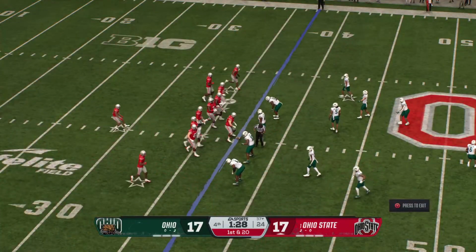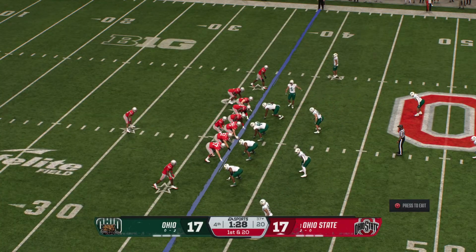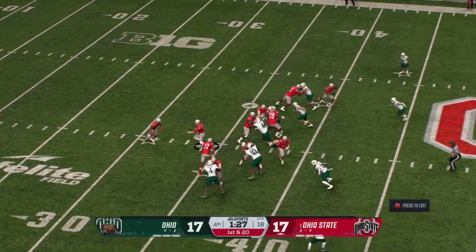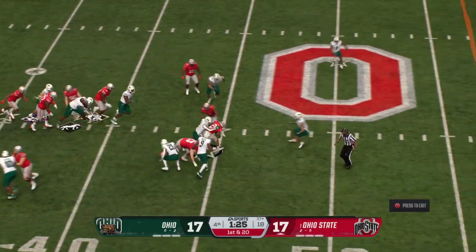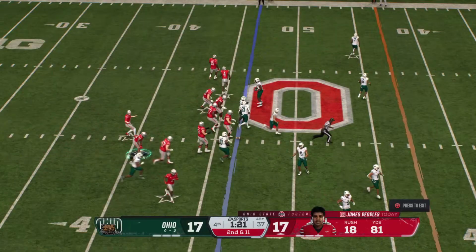So the decision has been made, and the coach will take the penalty. They went up top to pick up the last first down. Let's see what they have here. Looking for room. It's Peoples. And a good, solid pickup there before the defense knocks him down.